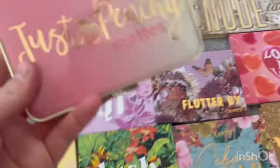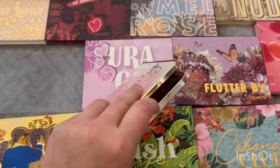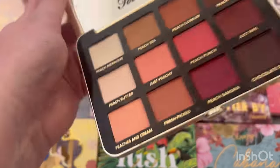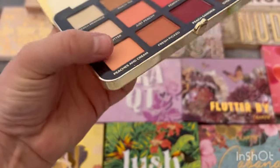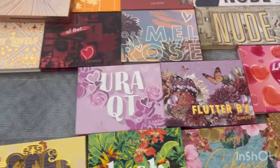Okay, Too Faced. This is the only Too Faced I have in here. This is the Just Peachy Mattes. Went super viral in, what, like 2018? All mattes, of course. It still smells like peaches. I love it. I'm going to keep it. You can't tell, but Peach Tea and some of these lighter shades over here have big dips. So keep. And I love the packaging. Okay.